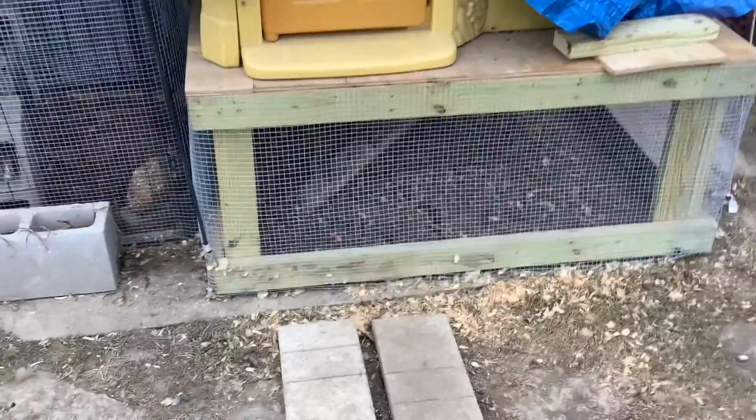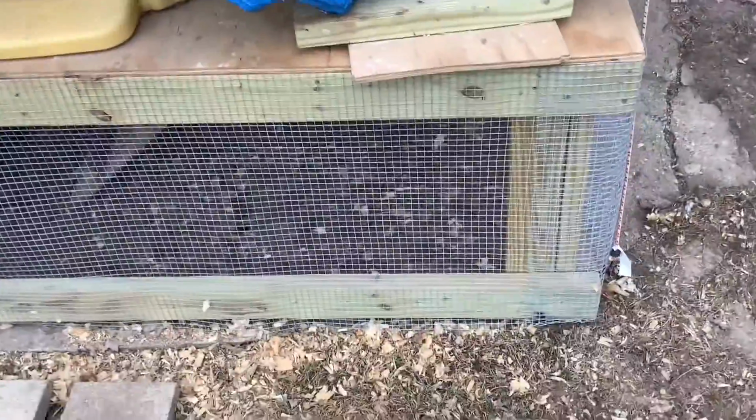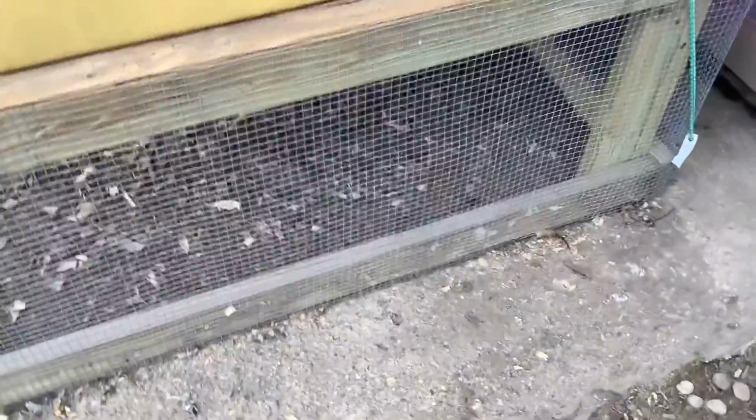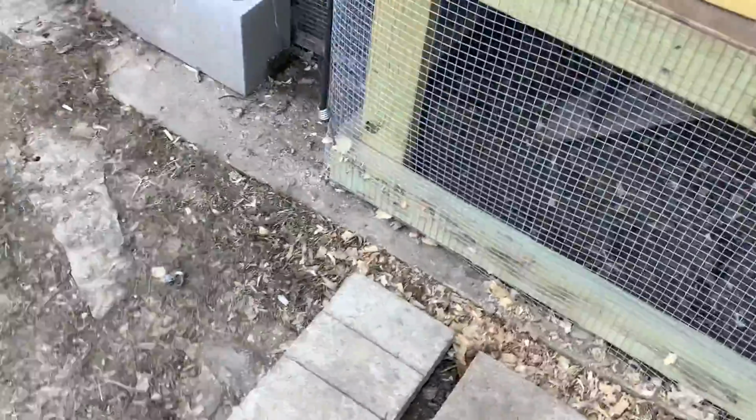I'm out at the coop several times a day, every day, so I do keep a pretty good eye on it. But I just want to take a look around. I'm checking all of my hardware cloth here along the bottom to make sure there's nothing loose. None of the staples or screws have popped out. My coop is still screwed down to its platform good. My tarps are still on, although those won't keep predators out. I keep an eye on my latches. The tarp covering here for the run is still good, nice and secure.